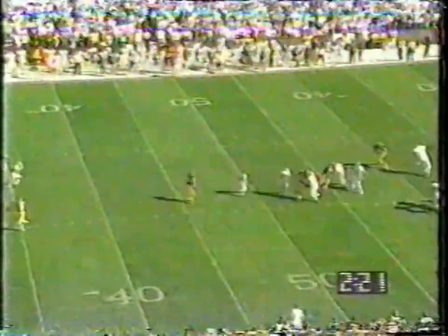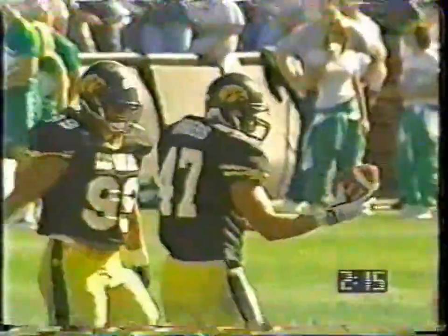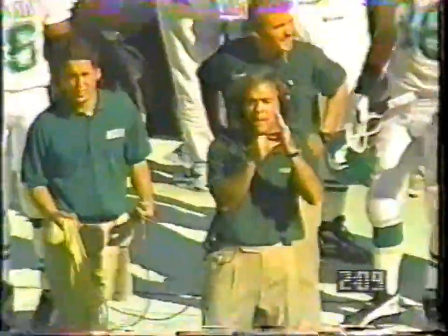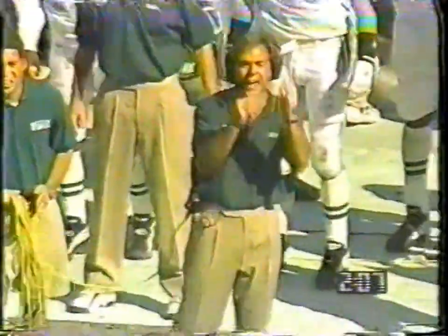Burke steps up in trouble. Down he goes. At the 47, a loss of three. Now that's inexperience there because he had time. He cannot take a sack because you have to waste the timeout now. The last timeout. Right. The thing to do would have been to throw the ball away, and he had time to do that.